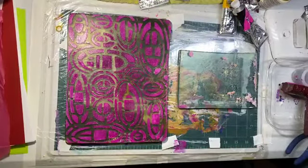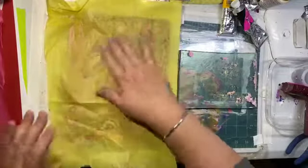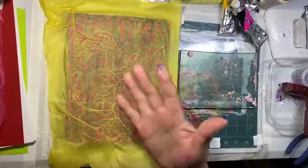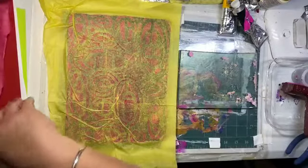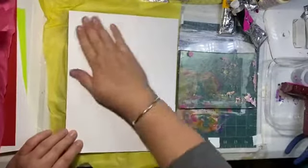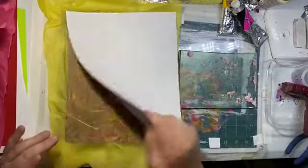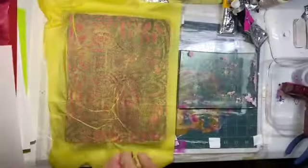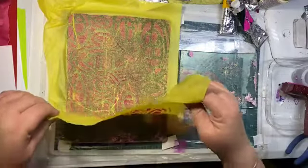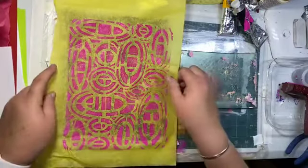Okay, and real quick, pull this up, and then put this down. I'm printing on this tissue paper. Okay, and it wants to come through. See how my hands are getting painty? So I'm going to take a scrap of paper here, or not a scrap, but I'm just going to use this to press on. See, that'll be a scrap for later. Okay, so pull this up. Oh my gosh. How about that? And see where I made wrinkles here? It's got wrinkles.